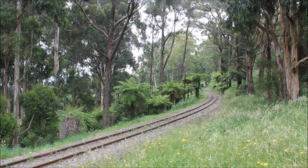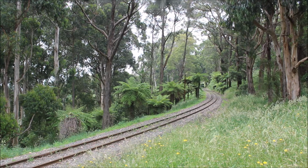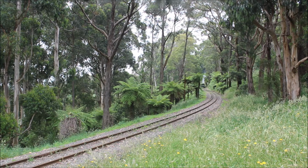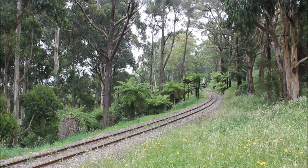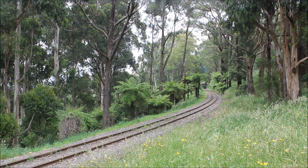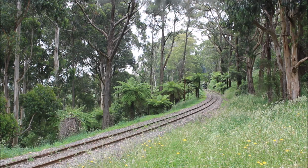14A is seen crossing School Road as it approaches Menzies Creek, where it will cross 7A, which is coming back from Lakeside.